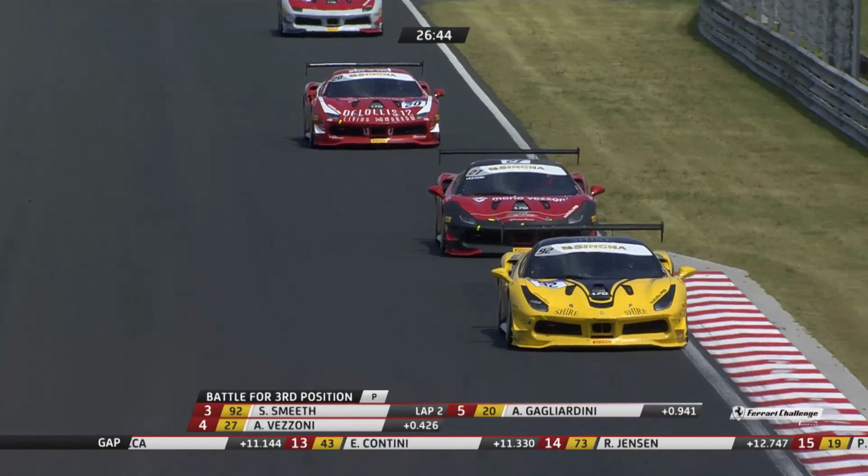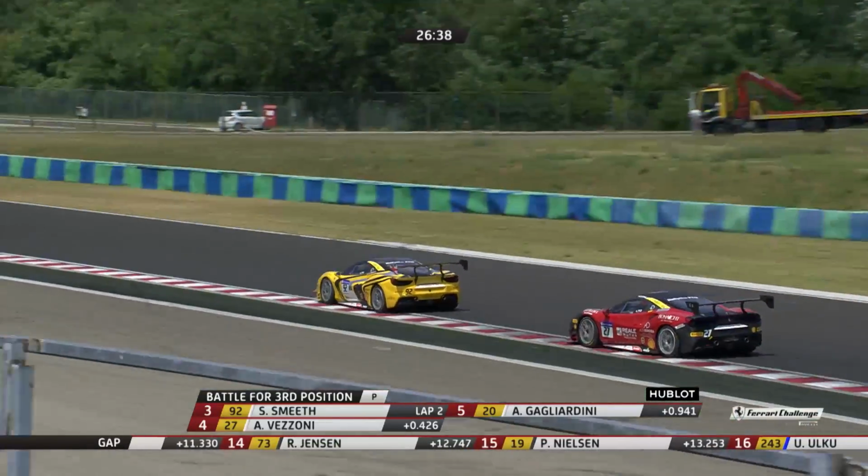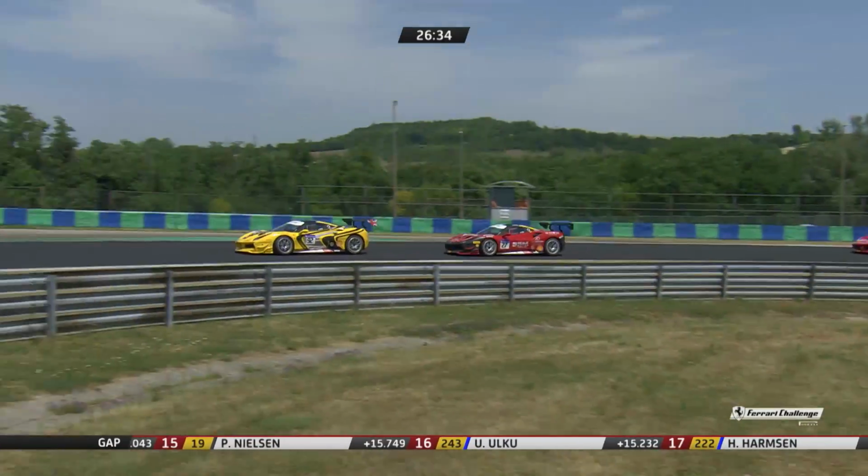in itself was a good car. But this 488 is a real step up as well, isn't it? It's a big step, a big step. It's 100 horsepower, more downforce, bigger tires. It's completely different to the 458.